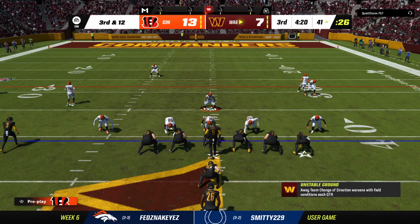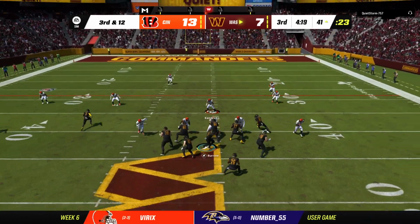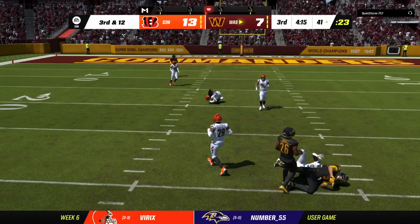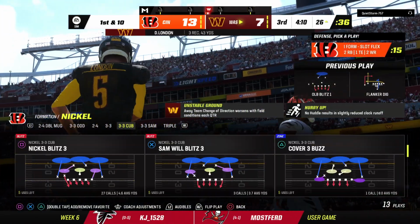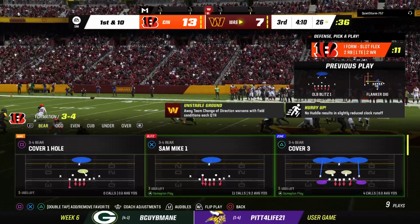Long way to go here on third down for the eighth play of the drive. Burrow looking to pass. Got his man. It's London. And he's got another first down as the tackle's going to be made at the Bengals 26. A good gain of 14 there, and it moves the chains.